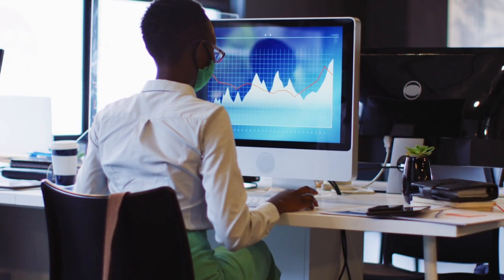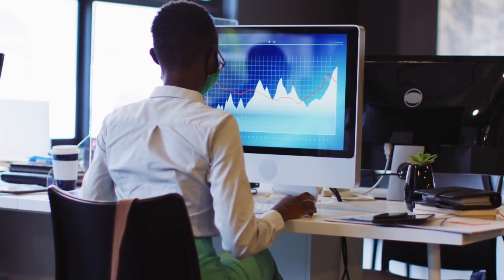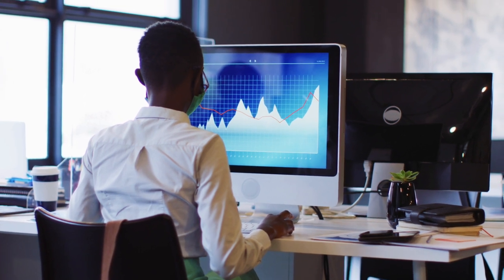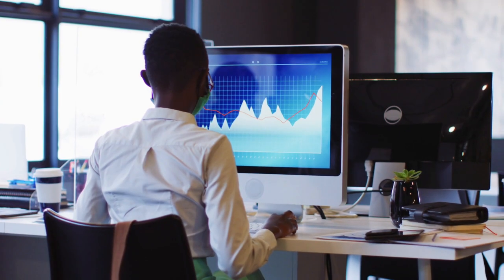Meanwhile, the free bots quietly evolved. They integrated AI updates, market data feeds, and performance tuning. And here in 2025, they've reached a level that even some of the big-name premium bots can't consistently beat.